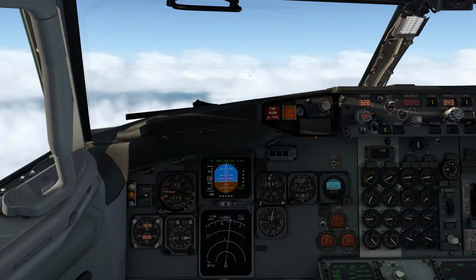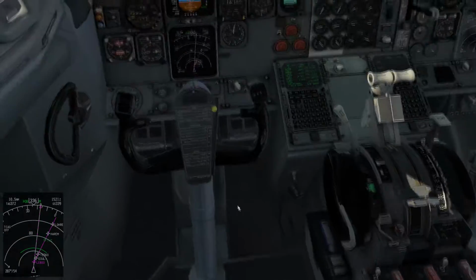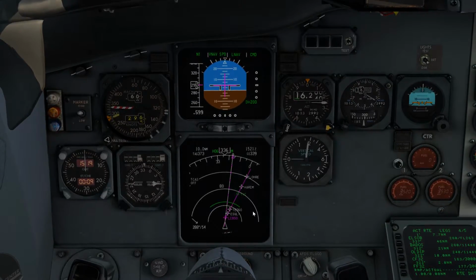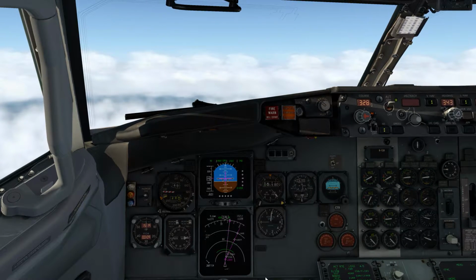So what we can see now is there's our top of climb, and then once we get there we'll travel through 32 until we get to our top of descent to come down for the ILS runway 32.